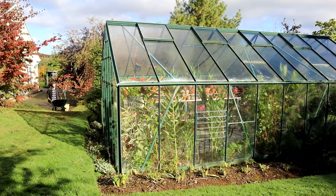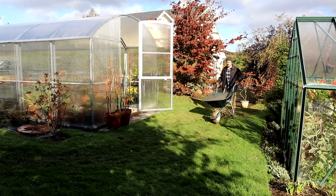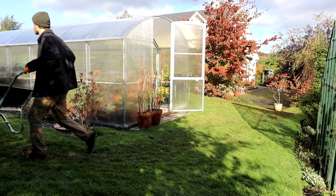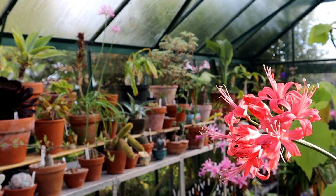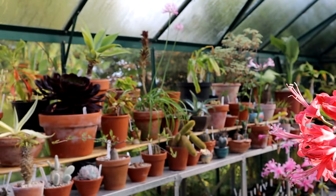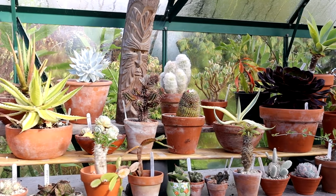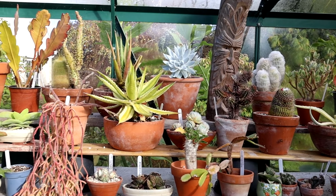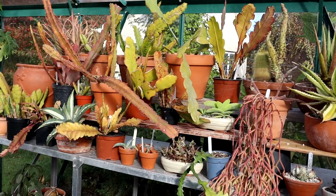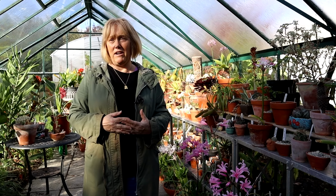And as you can see, I have a glass house and a greenhouse. Now, the glass house houses my permanent collection of mostly subtropical plants. It includes a lot of cacti, a lot of succulents, a lot of South African bulbs, and various other bits and pieces. And generally speaking, this kind of plant requires a certain winter minimum, a 5 degree centigrade minimum. And if you're across the pond, that's 41 Fahrenheit.